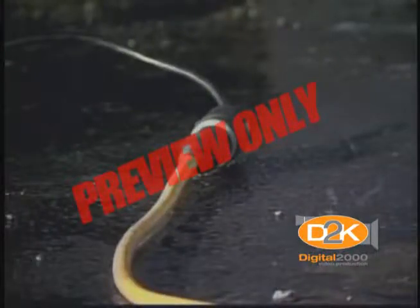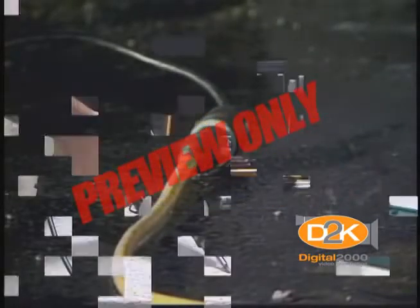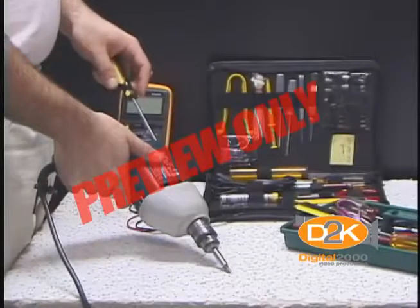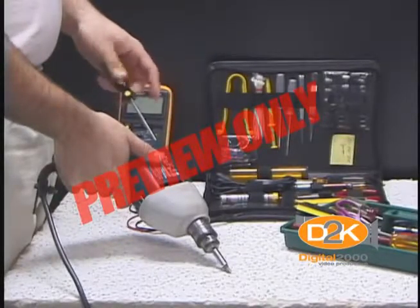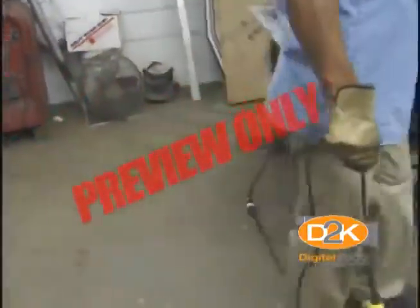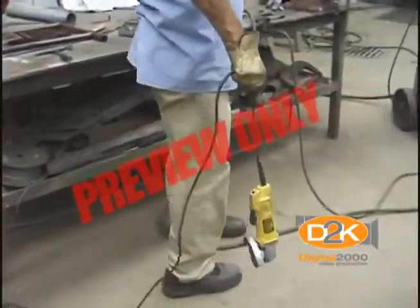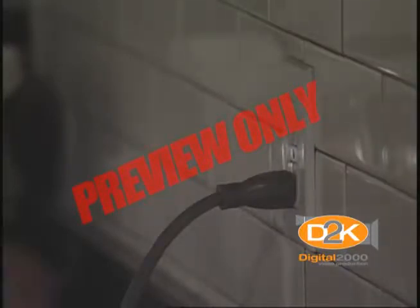Regardless of the type of shock protection on your electrical tool, it won't help if you're using the equipment near water, liquids, or other unsafe conditions. Sweaty palms or perspiration when using electrical tools is also as unsafe as a wet or moist environment and is extremely hazardous around electricity. Another good tip is never carrying any equipment by the electrical cord. Yanking cords out of the wall receptacle by the cord is also unsafe. Remove the plug from the wall receptacle, not the cord.